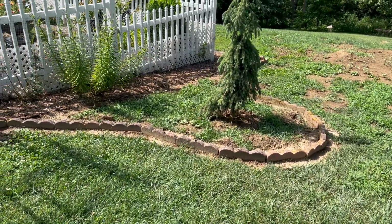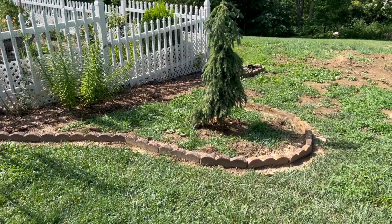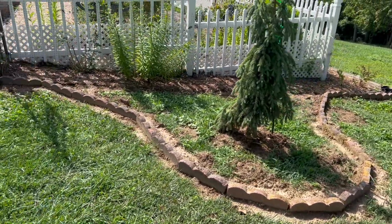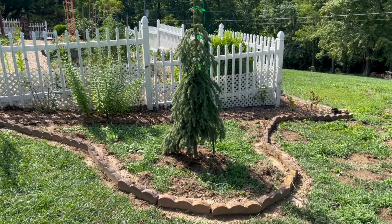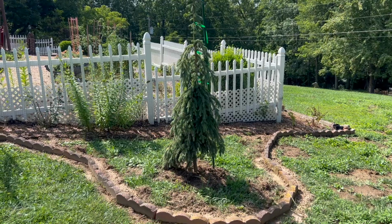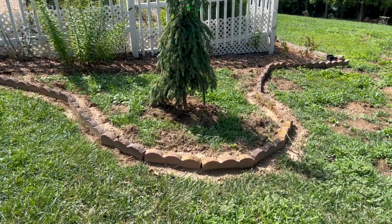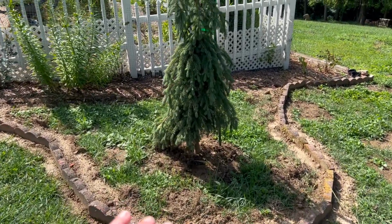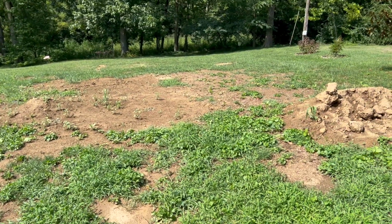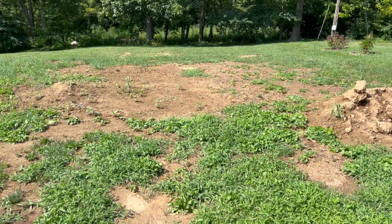Actually, I ran out here and did this 2 hours before the first big rainstorm came the other day and got this laid out. This is going to go around. It's perfectly sized for the mature size of the weeping white spruce. So I've got to go back in. I'm going to lay cardboard down, mulch this, and do some final fix up. And then out here, I've got to work on the ground and get the grass in.